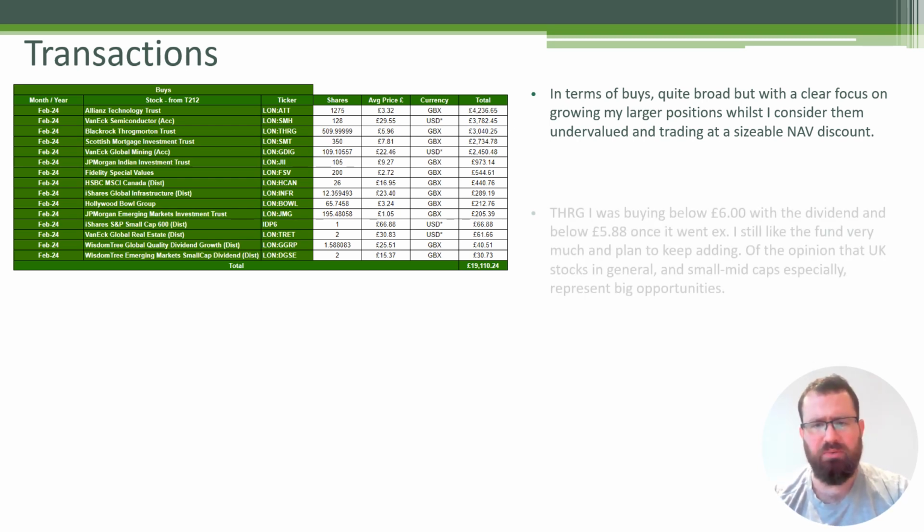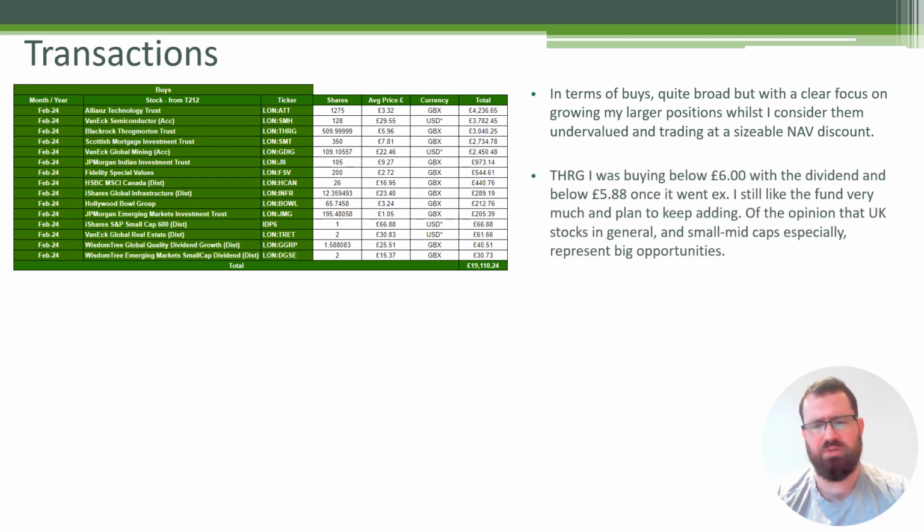But decided that again I really wanted longer term exposure to it. Similar kind of argument with Throgmorton, really. My average here of 596 is kind of interesting because I was buying it both before and after the ex-dividend day, and it's quite a chunky dividend. It's 12p a share or 11.5p a share. So my thought here was that I was buying below £6 if I was entitled to the dividend, and then below 588 once it went ex.